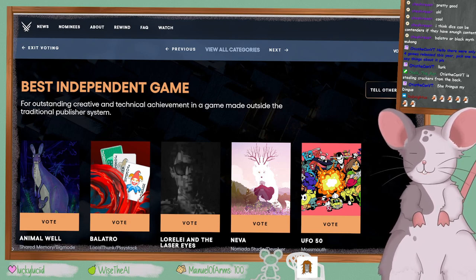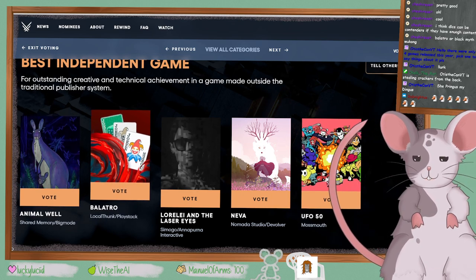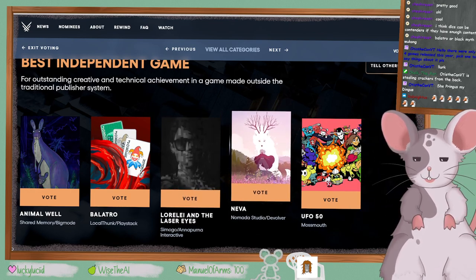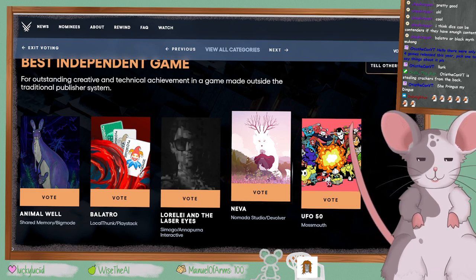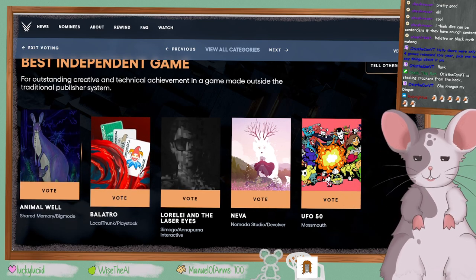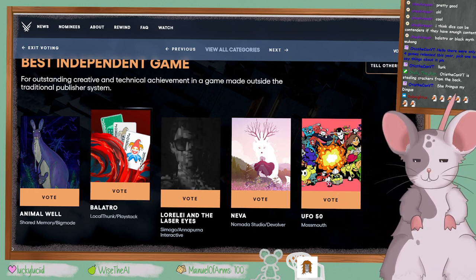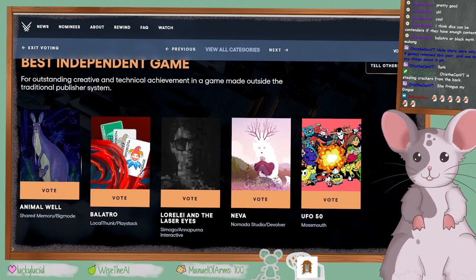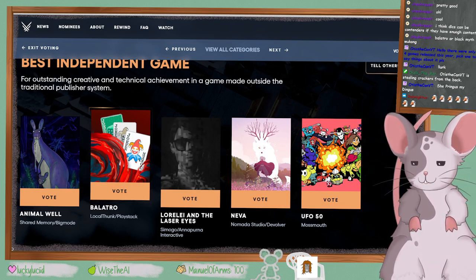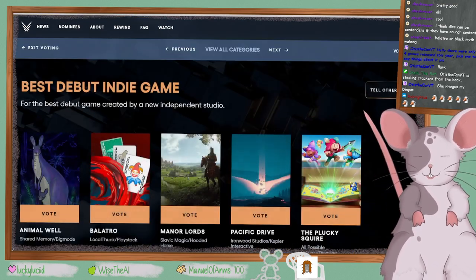Best indie game. I heard Animal Well, Balatro and UFO 50 are all really good. I haven't heard anything about these two games though. I think I saw a trailer for Neva, if that's how you pronounce it, but that's it. I guess I could give it to Balatro, because that's the one that people talk about. I haven't played any of these, though. I'm going all based on watching other people have fun with the game. Let's go for Balatro. I think they deserve it.